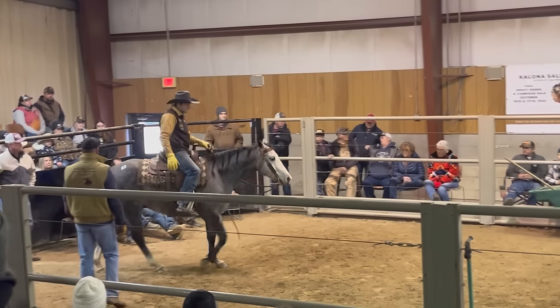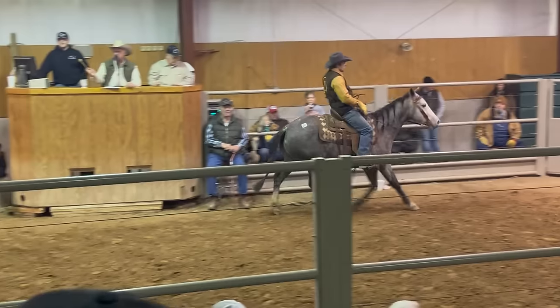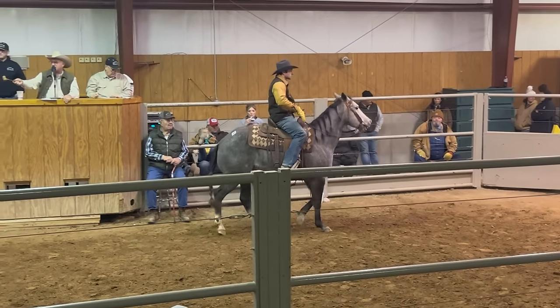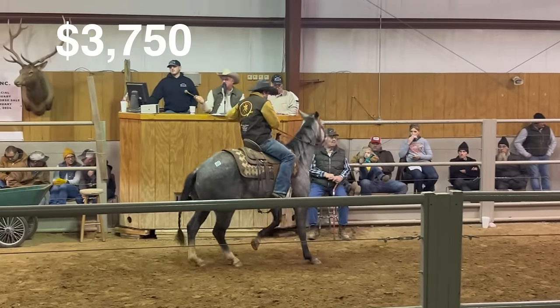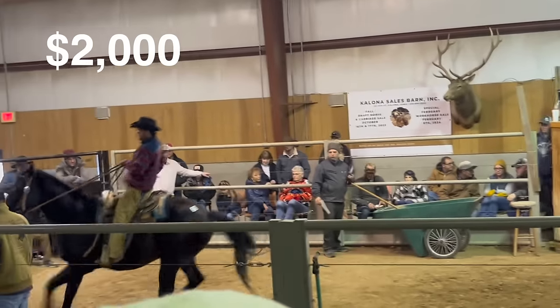Then this pretty horse came in. I noticed that he was definitely more whoa than go. It took a lot for the guy to be able to get him to go faster. He was sold for $3,750. This is another pretty horse that was sold for $2,000.